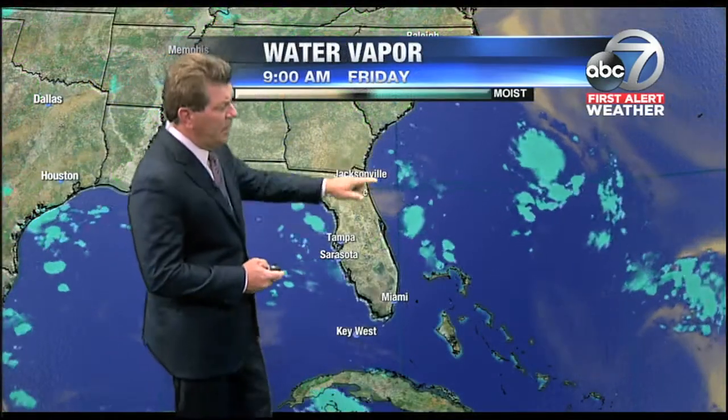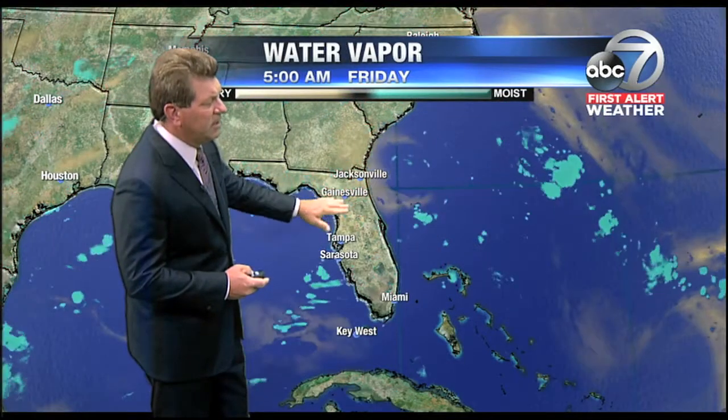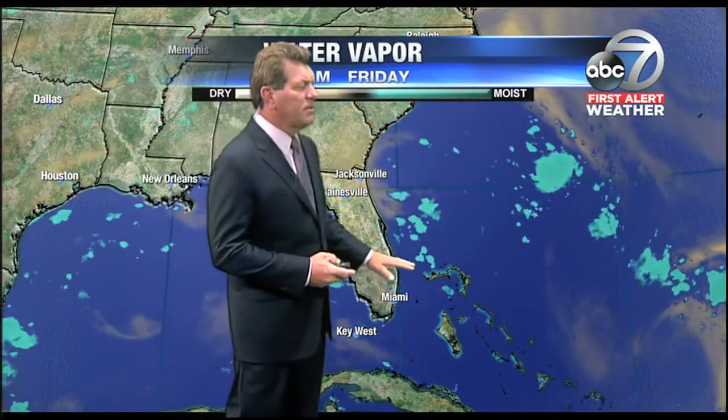The water vapor imagery showing this low spinning right there. That's that mid to upper level low right now. It's going to enhance the storms closer to the center of that, and we have a little weak trough out here in the Gulf of Mexico as well. For us, though, we'll stay relatively dry for this time of year.